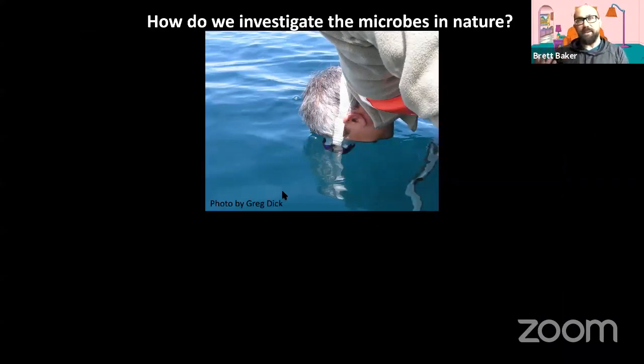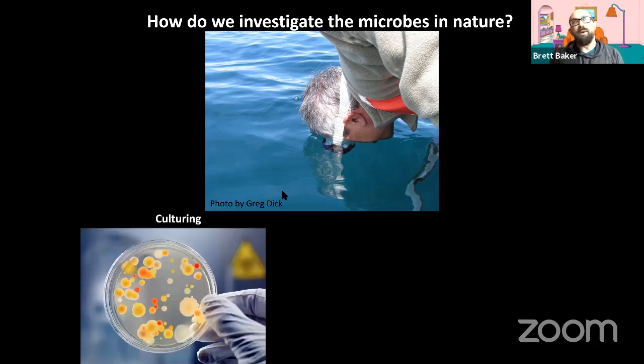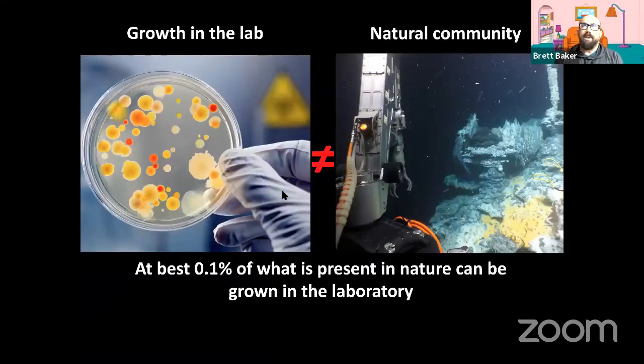I use this analogy to astronomy because we're very much reliant on the tools that we have as microbiologists to understand the natural world. For over 150 years, microbiology has relied upon culture-based approaches, where you take your sample, put it onto a petri dish or in a tube, and try to grow the microbes you're interested in studying. The problem is that we now know that at best, only about 0.1% of the microbes present in nature have been grown in the laboratory. It's not that they can't be grown, it's just that they haven't been grown.